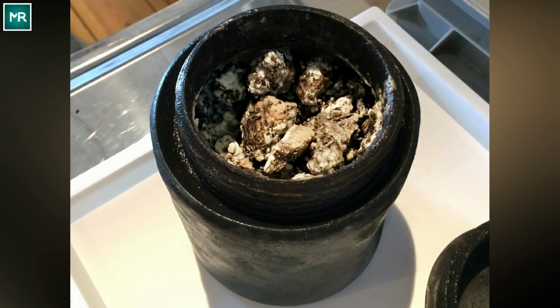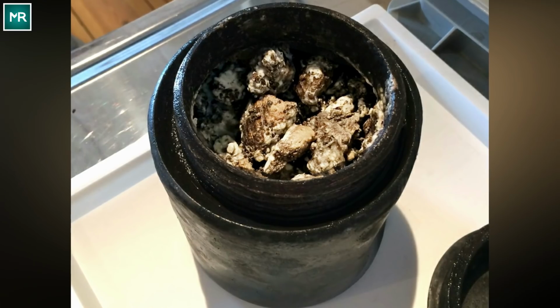But just the fact that it was still in relatively good condition stunned everyone. Where's Andrew Zimmern when you need him? He'd probably give this a taste.